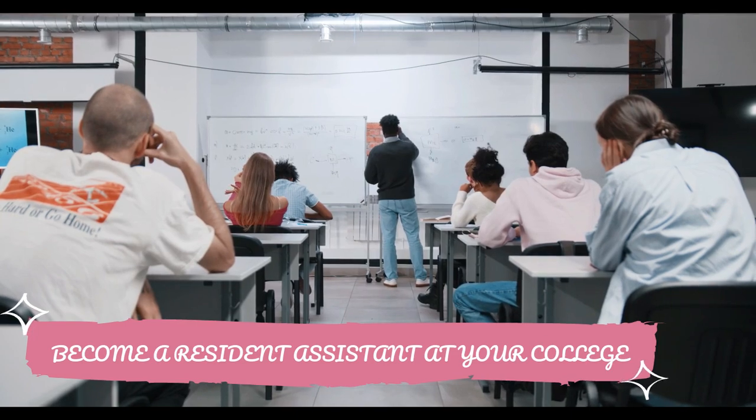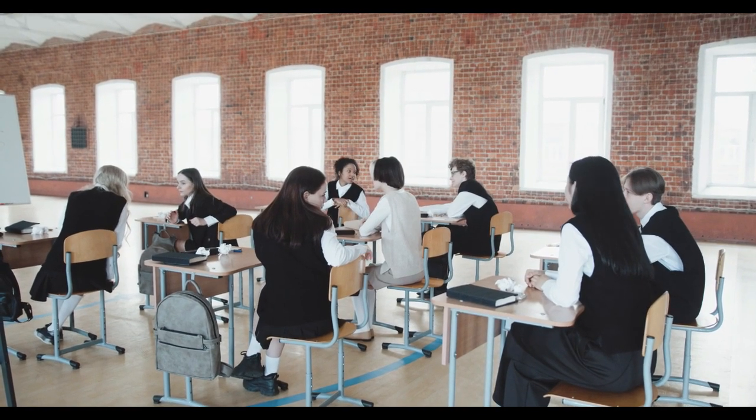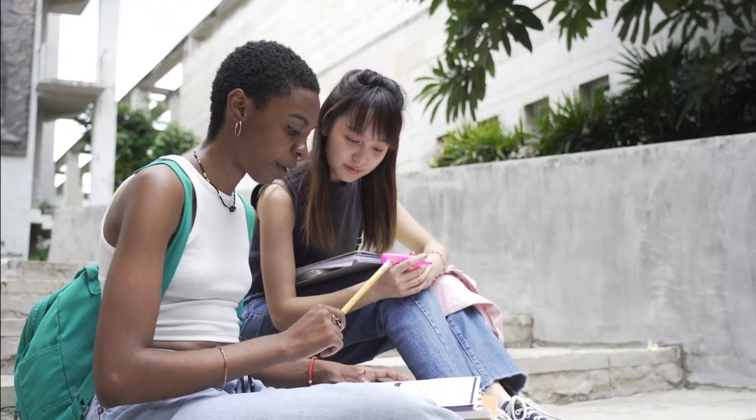Number 10. Become a resident assistant at your college. Not all college students have to pay to live in the dorms. At many schools, RAs don't have to pay for room and board. As a broke college student, this is a pretty great deal.